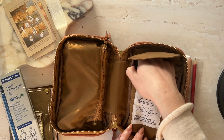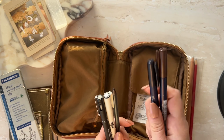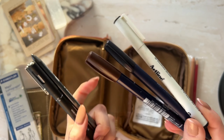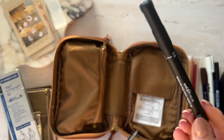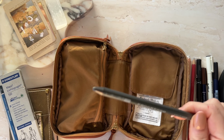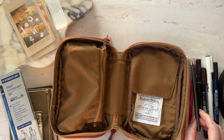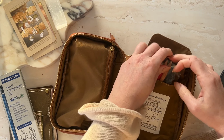I also have, let's just pull all of this out, a couple of pens. So I've got 3 calligraphy pens. One's Artline, and the other 2 are Tombow, a brown and a black. I have the Unipen water and fade proof pigment ink pen as well, and that's in 0.8. And then I have this lead pencil. Honestly, I got this 10 years ago, so I can't remember where I got it from, but I'm sure you'll be able to find these online. I'll put all those back in this side, and then I'll show you what's in the zip side.